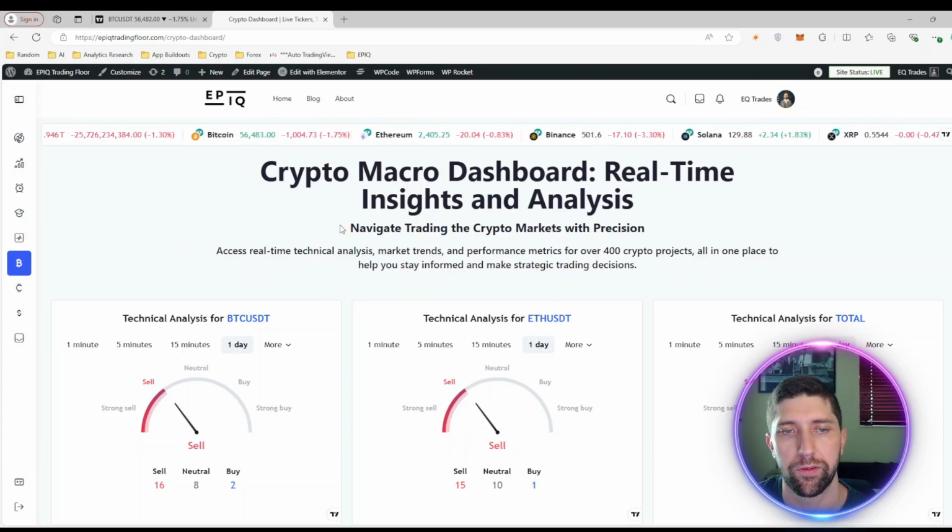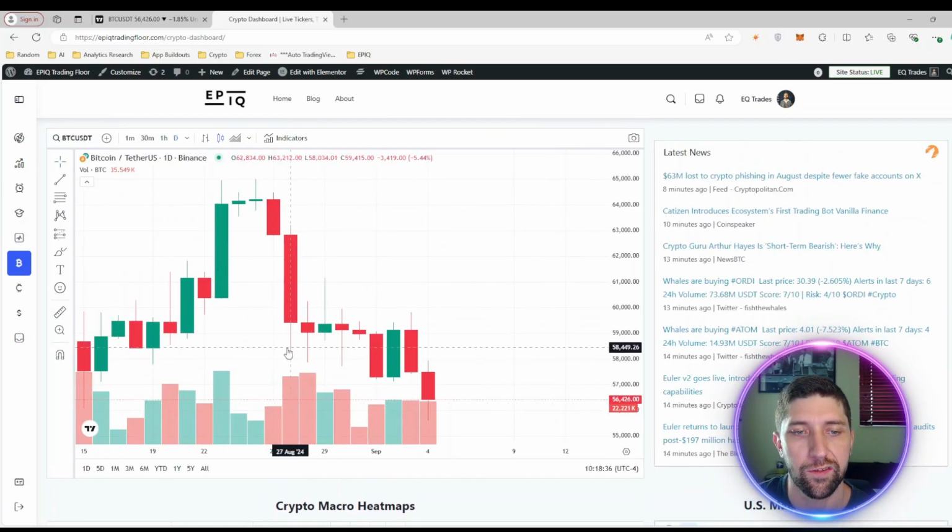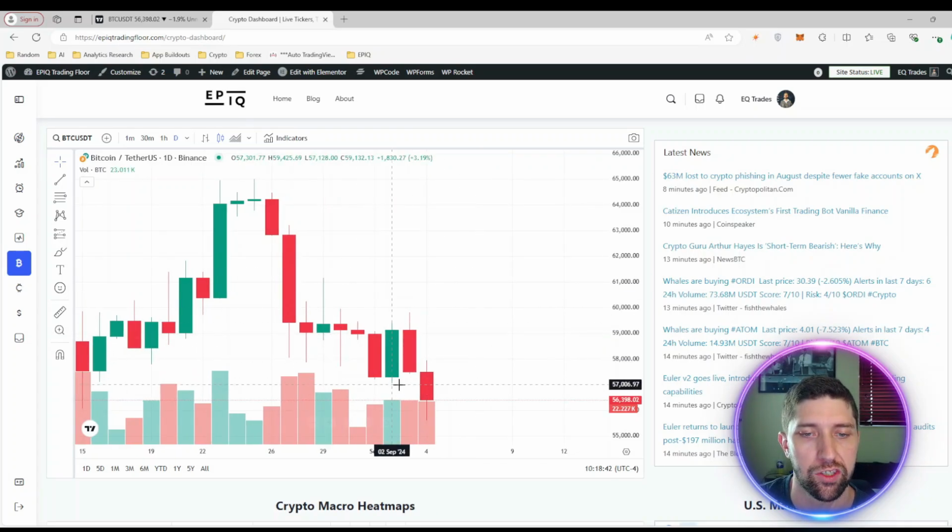And let's take a look at the crypto macro dashboard as well. This is available for free on the EPIQ Trading Floor. You can see Bitcoin on the daily is still showing sell signals, same with Ethereum and total market cap. Now, the last few days we were holding good support. We saw mostly candle wicks, and then this turned into extreme volatility with mostly candle bodies. And we saw the sell off from yesterday into last night into this morning.